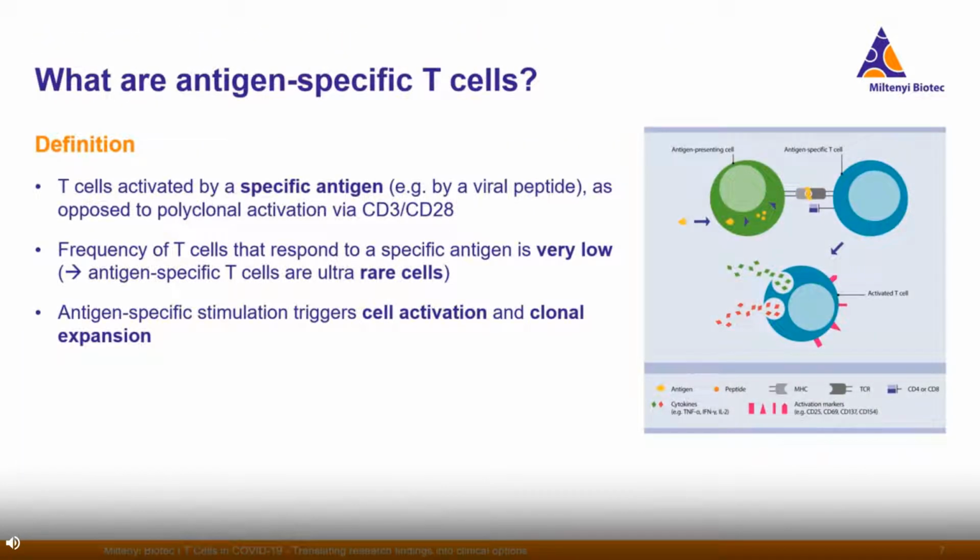So these SARS-CoV-2 specific T cells can be described as being antigen specific. But how can we find a, let's say, more general definition of antigen specific T cells? Well, in principle, of course, all T cells are somewhat antigen-specific. However, when we talk about antigen-specific T cells at Miltenyi, we think of cells that were activated by a specific antigen, for example, a viral peptide in vitro. And this is really in stark contrast to polyclonal activation via CD3, CD28.